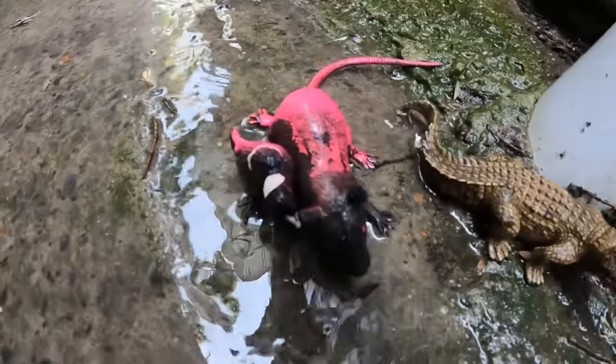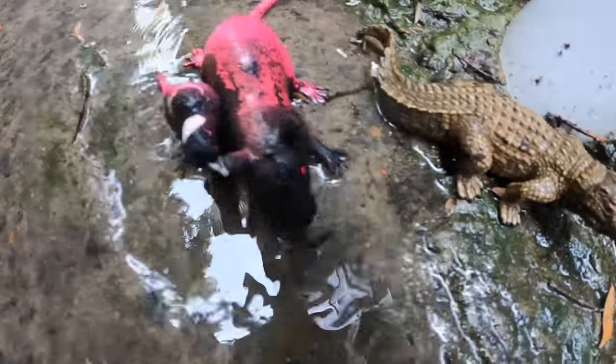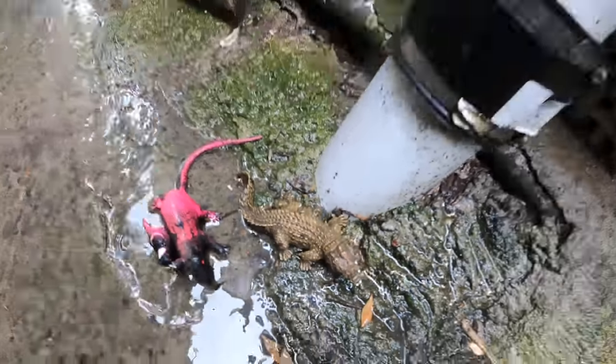Drying. Righty, magpie, hello, hello, croc, hello.